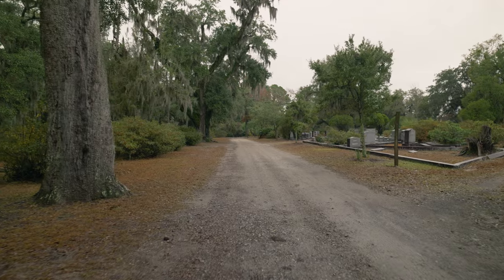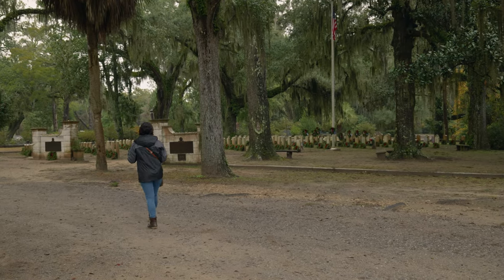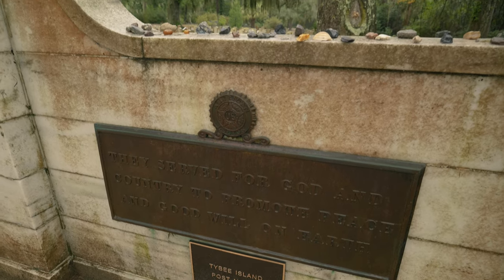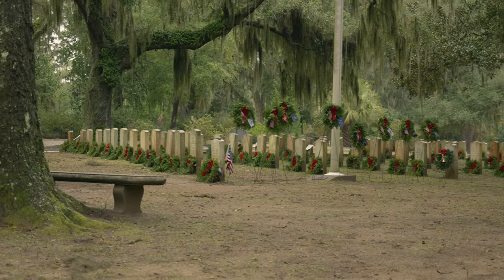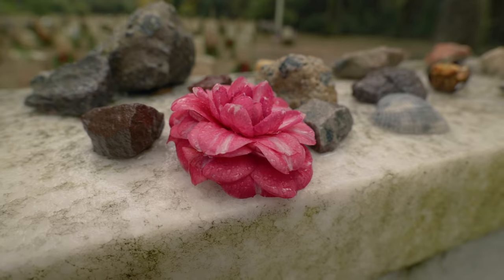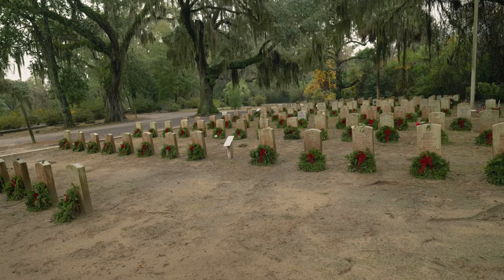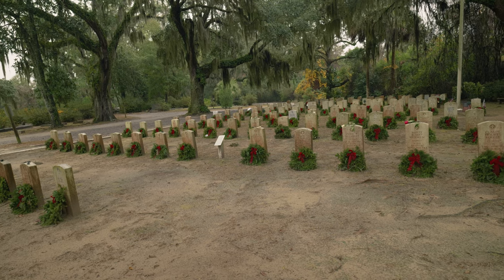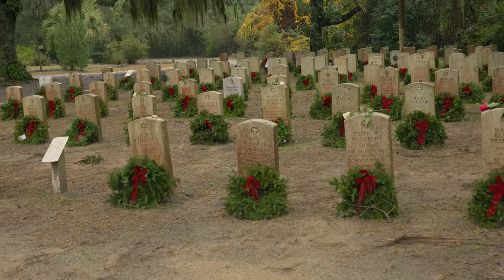So inside Bonaventure, it also has four different cemeteries within it. And this one right here is the American Legion All Wars Cemetery. It's maintained by different Savannah American Legion posts and has veterans from World War I, World War II, Korea, and Vietnam. Memorial services are observed here on Memorial Day, hosted by the local American Legion posts. And the headstones that you see have been provided by the Bureau of Veterans Affairs at no cost.